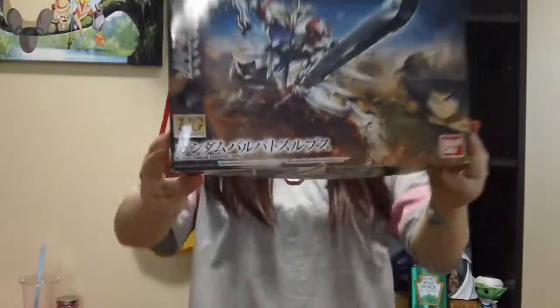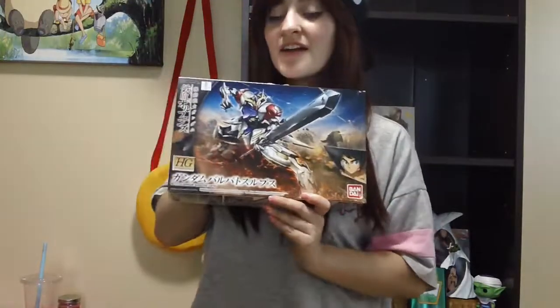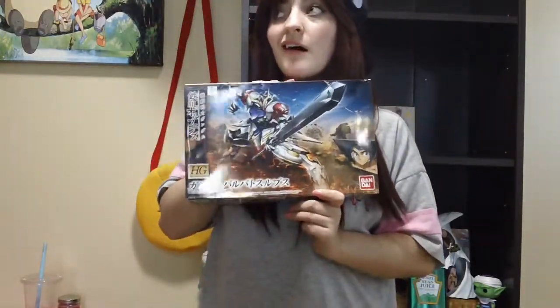The next item I got is still not for me personally. It's a gift that my fiance told me that he really wanted for his birthday, and I just happened to find it at McKay's, so here it is. It's one of those little model kits, build it yourself, of Barbatos from Iron Blooded Orphans. He has wanted this forever. Barbatos is his favorite. And I was so happy when I found this. They had it there for only $22, which is awesome because these are usually a little bit more expensive.